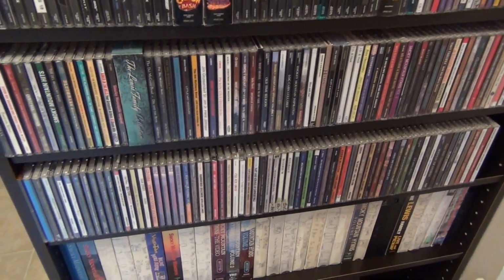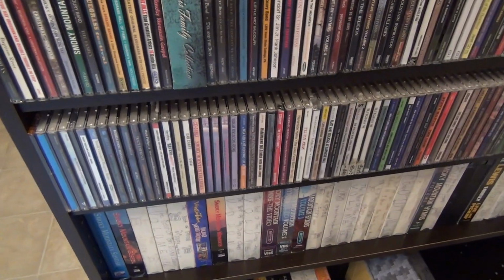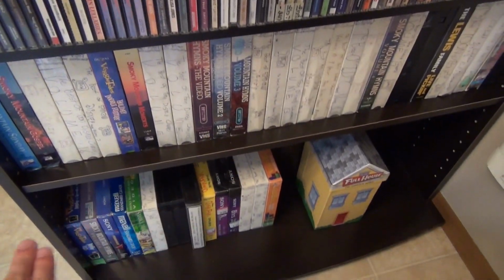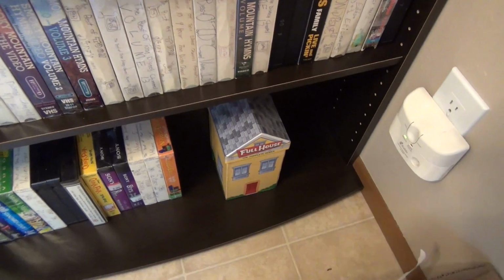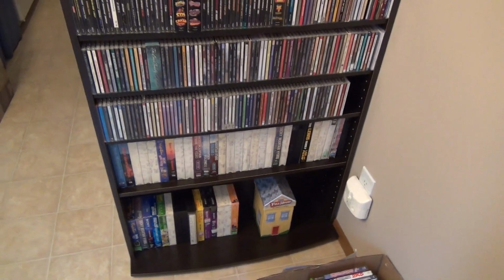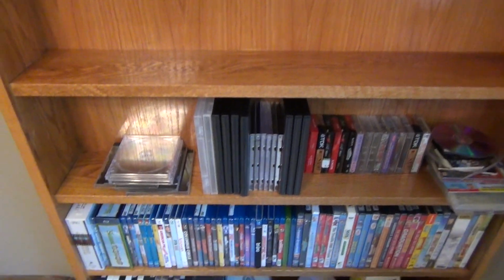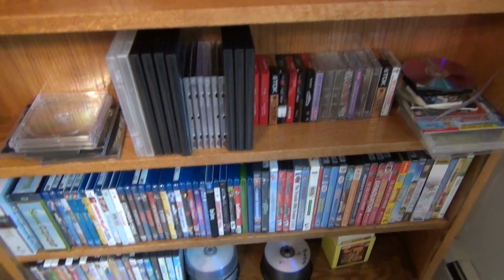Alright, so now on this shelf I have my PlayStation games and CDs separated from each other, as well as the VHS tapes on bottom and that Full House DVD set, which just can't fit by the DVDs because it's so large. And then over here on my, now what is my extra shelf, it's still pretty disorganized.